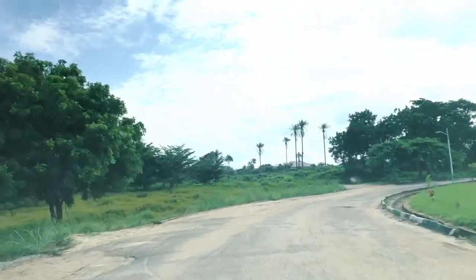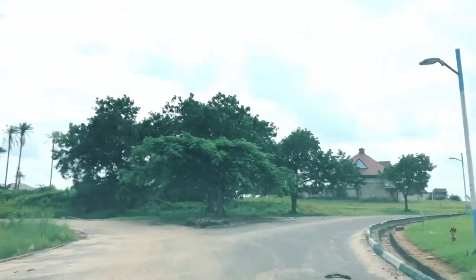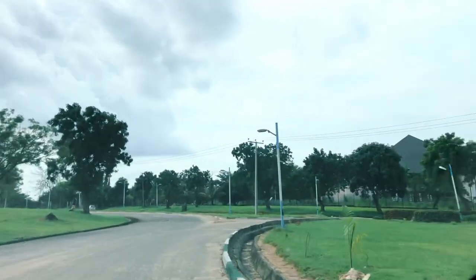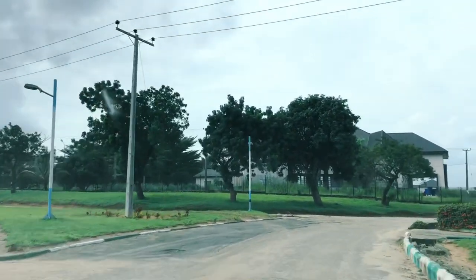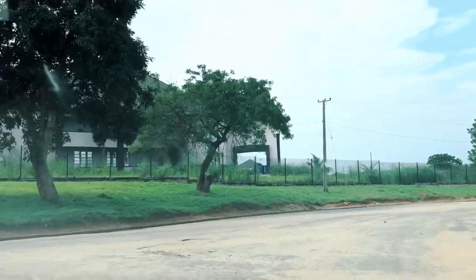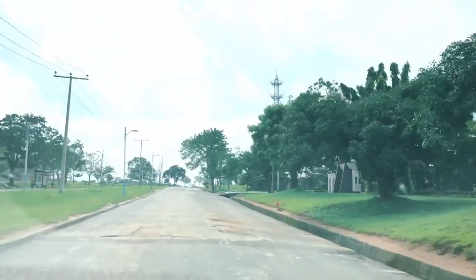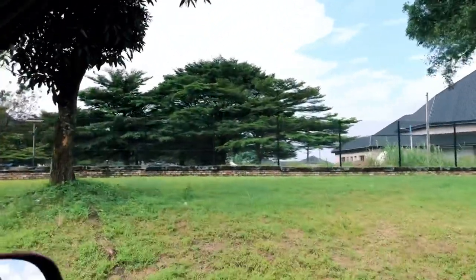Now I want to also mention that everything I have shown you guys, the campuses, the side attractions, the hostels, the bridge, the river, everything is inside FUTO. We didn't leave the school to go show you any other place. Now I want you to imagine the kind of land that would be in the school. I'm still in shock, but it's a good thing, and it's a good sight attraction. You can't put this kind of land in a fence. It's not possible. So that is to say that FUTO doesn't have a fence.